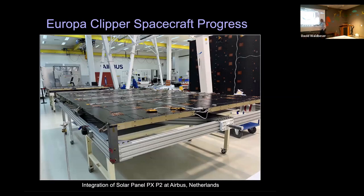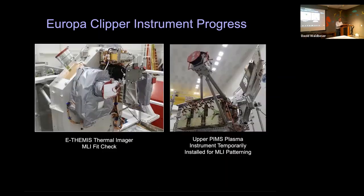They each get their names. PXP2 panel being built there at Airbus, with all the cabling being distributed across it. The detail, yeah, a lot of detail. The radar cares about every one of these cables and where they are and whether they're going to cause electromagnetic interference. They have to model them all.